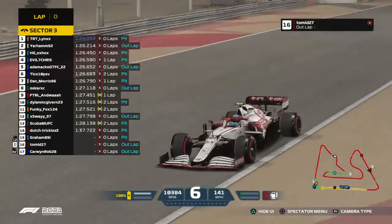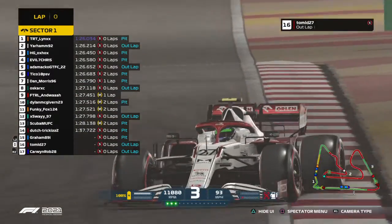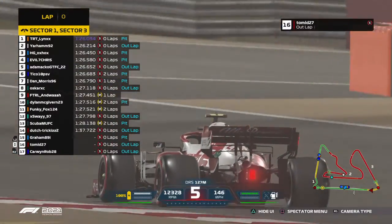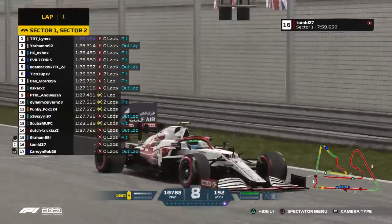On board then with Tom Duval now as he comes around to start a flying lap. Good evening, Mikey. Tom is just munching a McFlurry. It's about to set a 25.7. Well, here we go then. Let's stay on board for this 25.7 from Mr. Duval. He starts his flying lap.